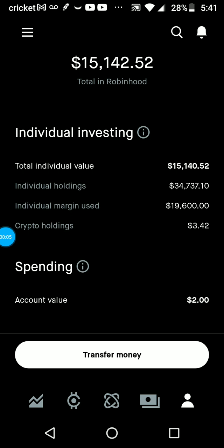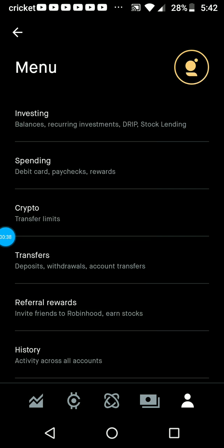I'm getting back on here trying to show you guys a little something again. I'm using margin on my account. As you see on this screen, my individual holdings are $15,140, but with the $19,600 in the margin, my holdings are at $34,737. I just wanted to show you a couple things on why that matters.